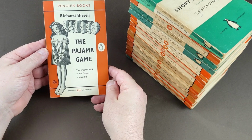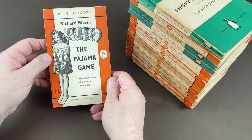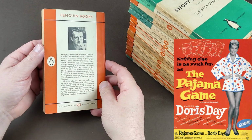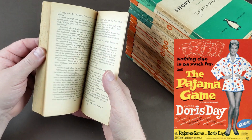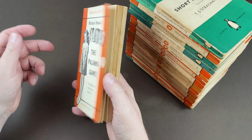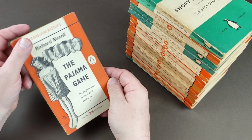1141, The Pajama Game, with a cover by Peter Arno, who was like a cartoonist. The original book of the famous musical hit. So didn't this become a film at one point, The Pajama Game? In fact, was it a Marilyn Monroe movie? I know they did the tie-in to The Misfits, which was a Marilyn Monroe film. In fact, I think her last movie, but this is a lot earlier. Yeah, I think it did become a film, that particular one. So that's 1141.